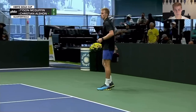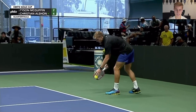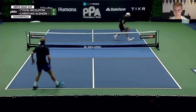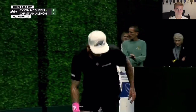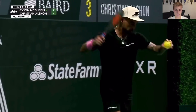McGuffin gets caught guessing, floats that deep, and you can see Alshon stands well behind the baseline when he serves. It's a good shot from him. What's the rationale for that, do you think, Kyle? Yeah, I think it allows you to be a little more free in hitting out on your serve, not decelerating, and also gives you just a little bit of space in case there's a deep return to hit a better third.